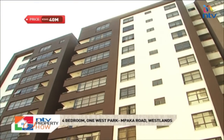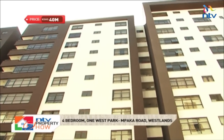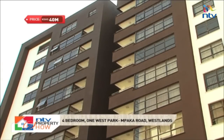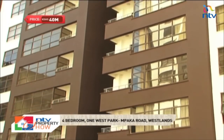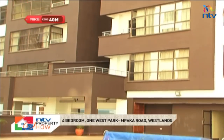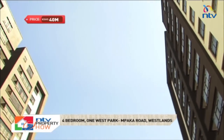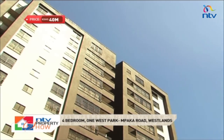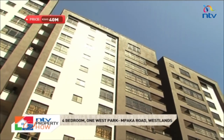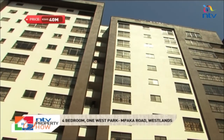One West Park comprises two towers, the Lotus Block with 69 units and the Jasmine Block with 64 units, each 14-story. Both towers offer a combination of 2, 3 and 4-bedroom apartments as well as 4-bedroom penthouses that have magnificent views of Nairobi and its surroundings.